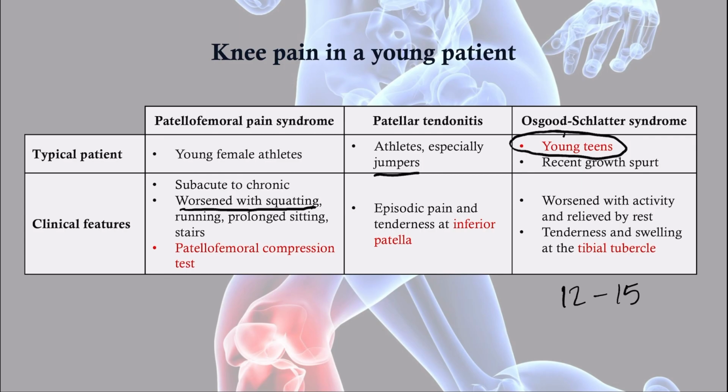Now, the reason 12 to 15 is a good age range for this is that this often follows a growth spurt. So look for young teenagers who are athletes who have just gone through a growth spurt. So they're in that 12 to 15 year age range. Okay, so this is more a disorder of puberty or a disorder of early adolescence. And basically what happens here is that the tibial tubercle gets kind of pulled off the tibia. And you can look at x-rays of that, it's very obvious.